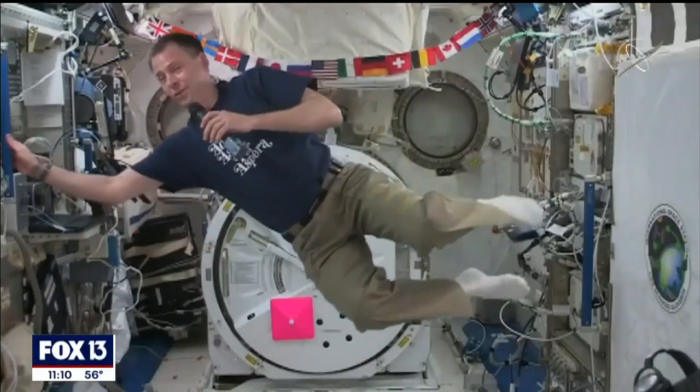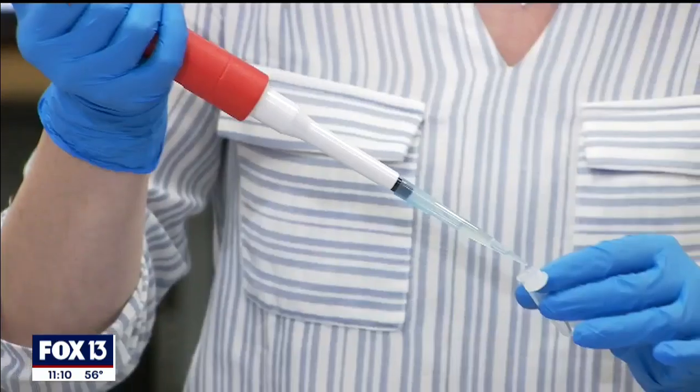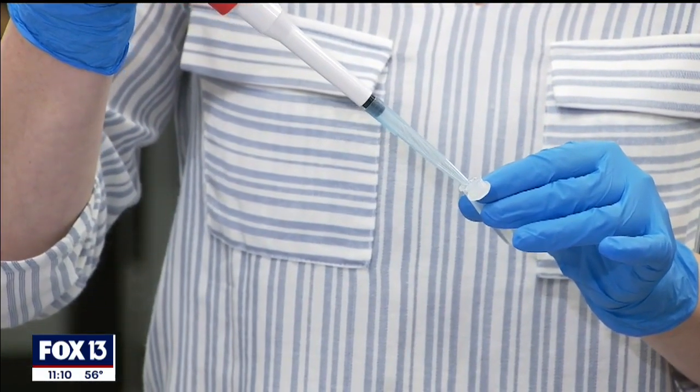They want to know what effect, if any, microgravity has on the effectiveness of amoxicillin in killing bacteria that causes staph infections. Because astronauts are really susceptible to this type of bacteria. It's on surfaces, in your nose, in your body.